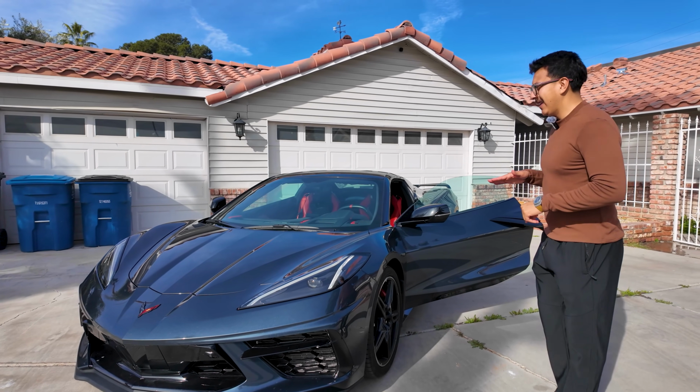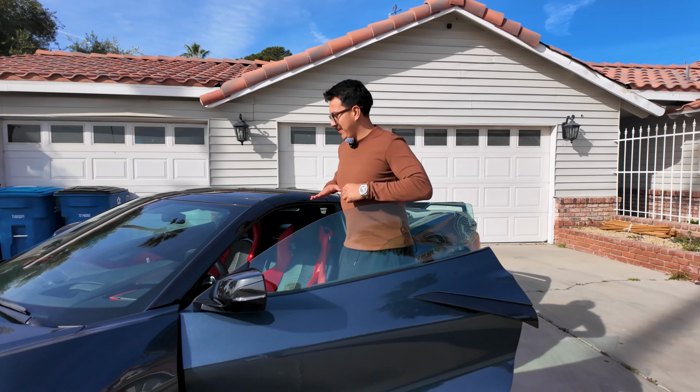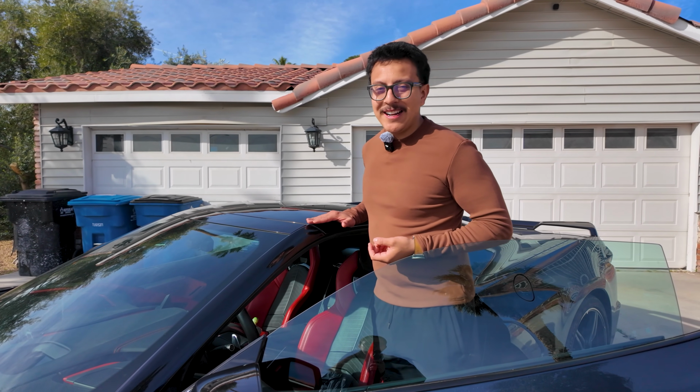First up, it's extremely low to the ground. So I'm 5'9", 175 centimeters tall, and it comes up to my chest. So if you're in a parking garage and there's another car covering it, you might not even see it.